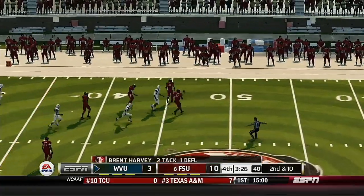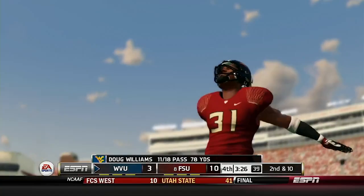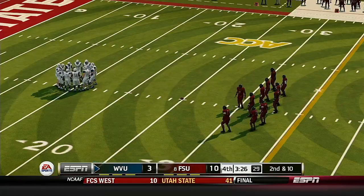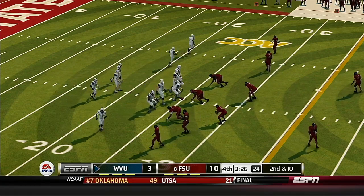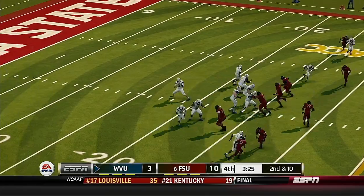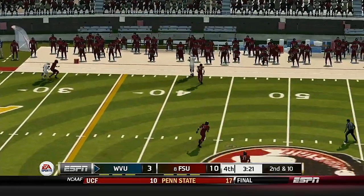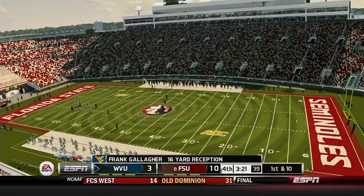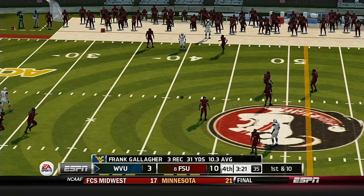Zips it left. That close to being intercepted. It can be tough making a play on the ball sometimes, but that's probably a pick he should have made. From their own 25-yard line, second down. It's caught. First down, and he's out of bounds. 16 yards. First down.